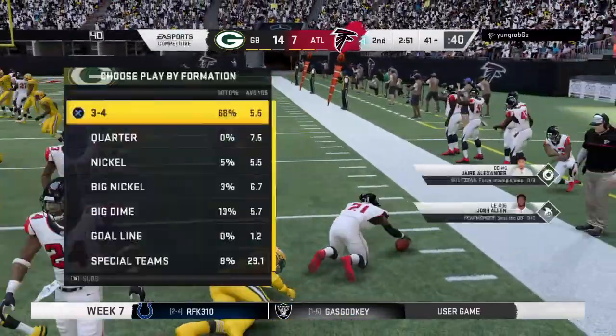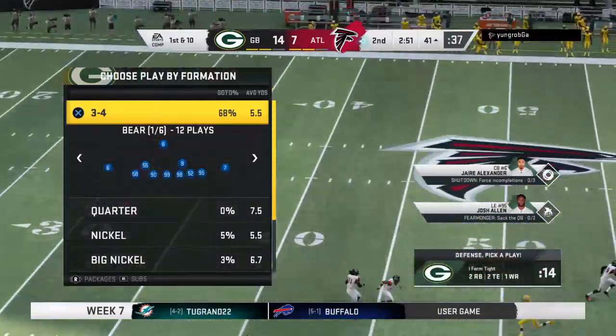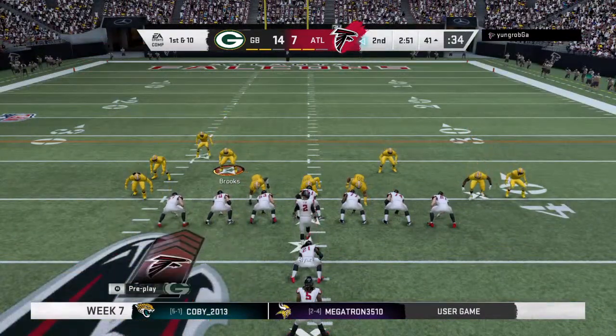Nice job bringing that one back. 14 on the return. And the Falcons are set up well to begin their drive as it'll begin in enemy territory already.